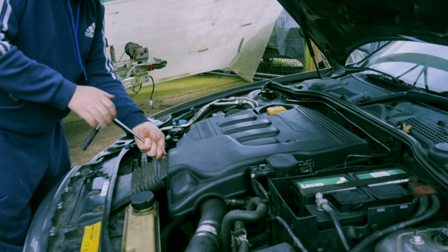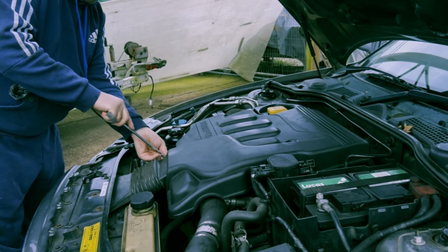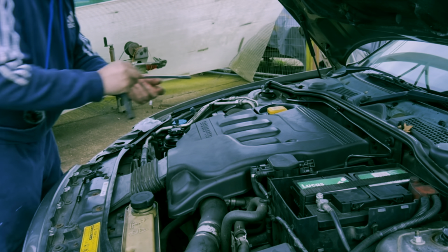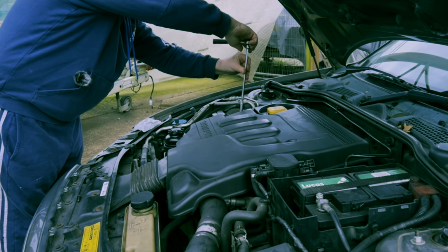Right, let's do it. Okay, so I'm going to fast forward through this because I've put out a dedicated video showing the whole process from start to finish, because I think a lot of people need to know how to do this. It can also save them a lot of money. So if you want to see that, there'll be a dedicated video already on the channel.